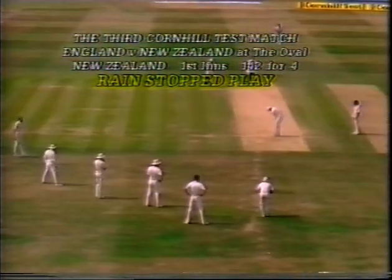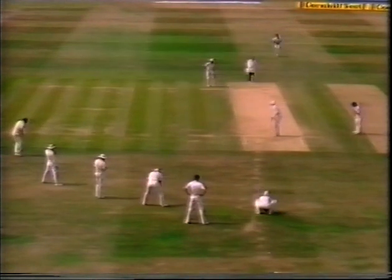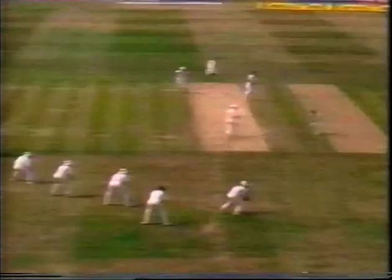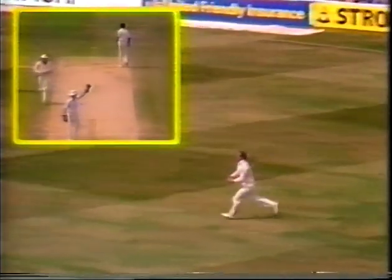Norman Cowans is England's opening bowler from the Vauxhall end. John Wright, who made naught in the first innings, is nicely away. It'll be a relief for him. Turned away down to Marks at long leg, where there'll be 2 runs.